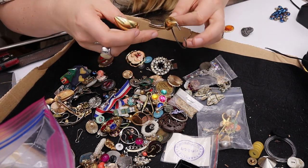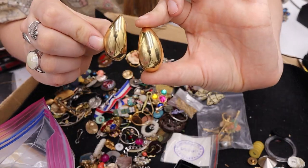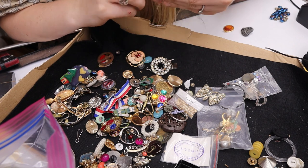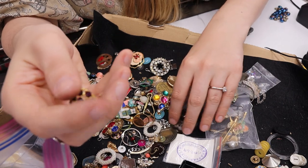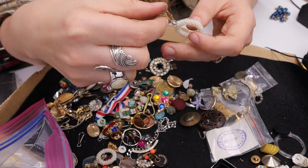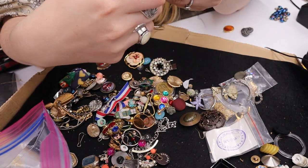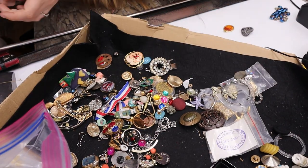Okay, we have these. I'm probably gonna sell these. Look at these earrings. Whoa. Yes. Oh, I love this. Look at this earring. I want to find the other one. Look at this purple rhinestone glorious thing. Okay, where's the other one? Oh, I like these. These are some screwbacks. Look at how fun that is. So we have one. We have two. Yay. Those are super fun. Okay, yes.